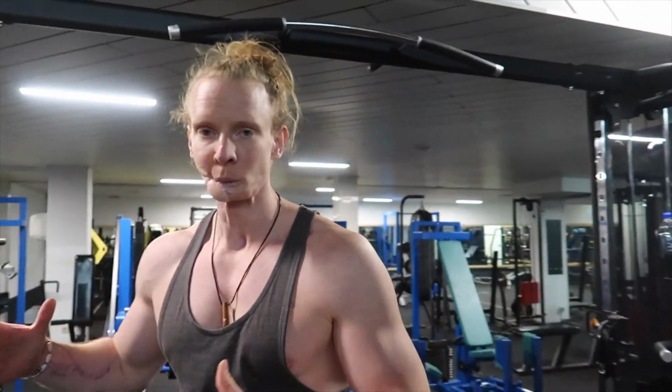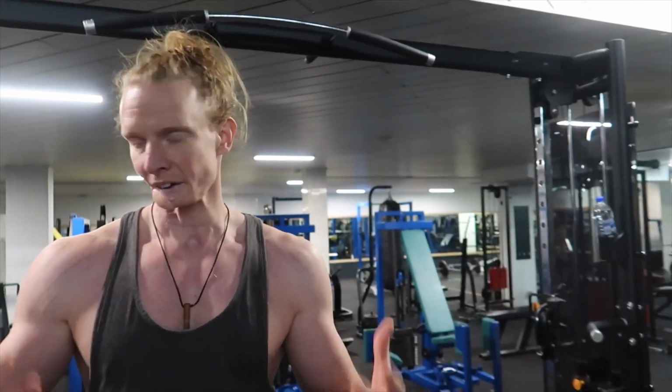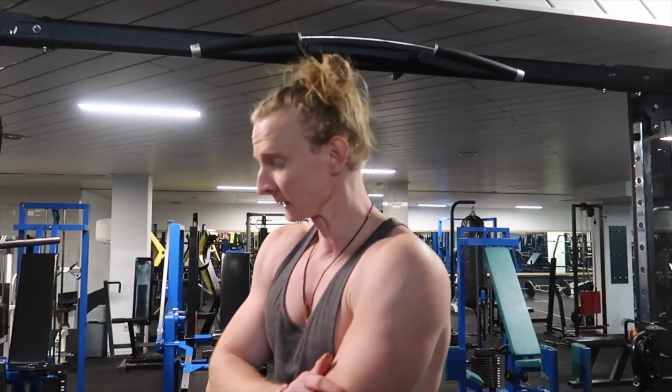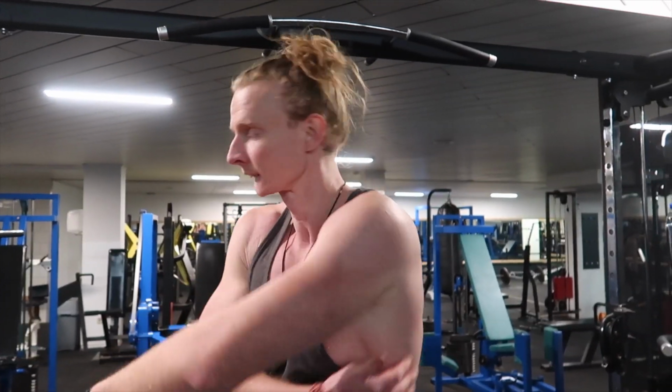Next one. This is something I like to do after we've done a few heavy exercises. It kind of takes the stress off of the joints, but it still really isolates the back.